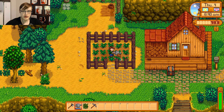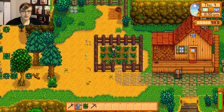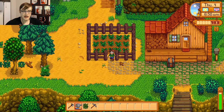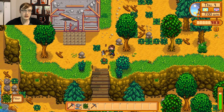We'll go poke around here and see if we can find more copper ore. Because it would be even better if we could find enough to make a furnace and then copper bars so we can upgrade our items, or our tools, I mean.